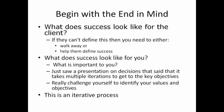And I've added in this next topic about what does success look like for you, and this is again, because this is a webinar about development of your career, or your skills as a problem solver. Understanding what's important to you and why you're either taking on this client or why you're taking on this type of problem is a very significant aspect of your own personal and professional development.